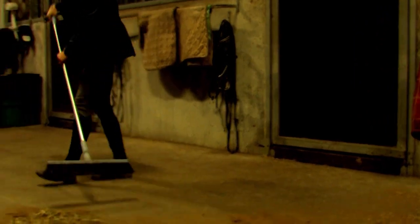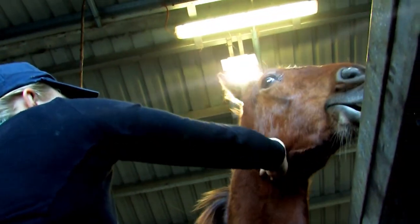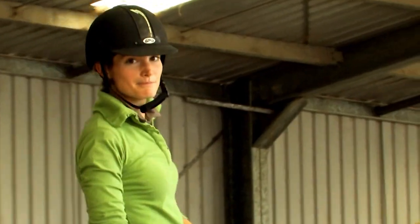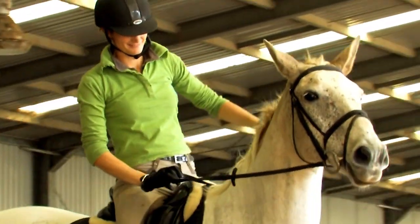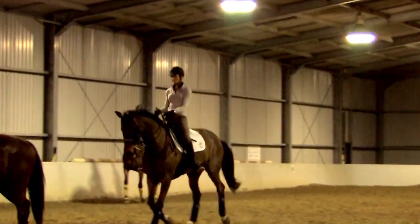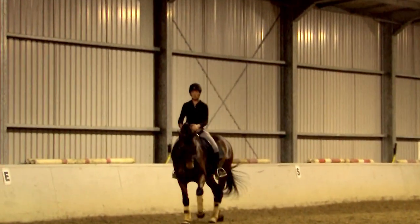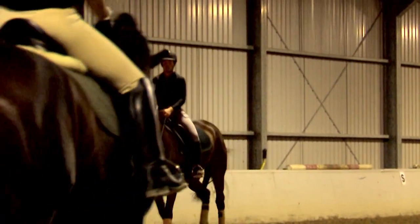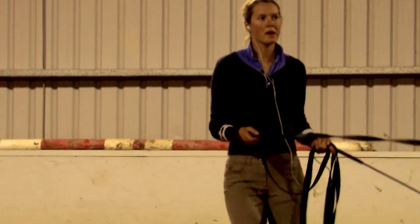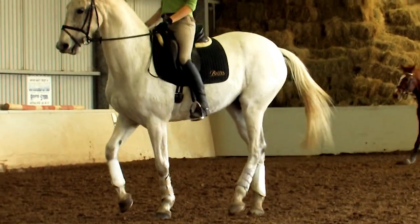Sweeping, handling youngsters, etc., is usually finished by midday. After lunch, most staff are involved with schooling and training with competition in mind. On a normal weekday at Ryans, we would expect to school some 50 horses each day. These horses will include youngsters just being broken to Grand Prix dressage horses to 4-star 3-day eventers.